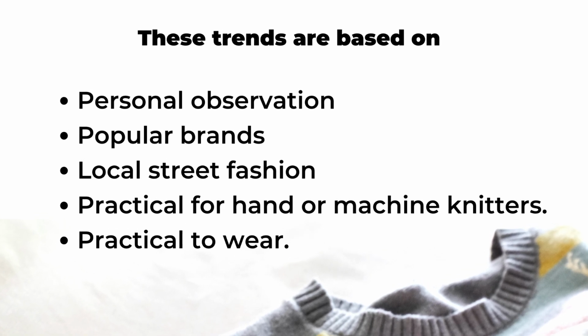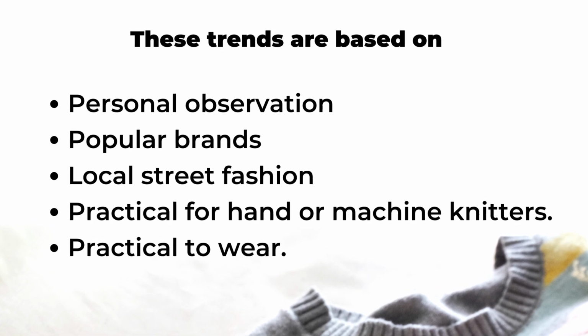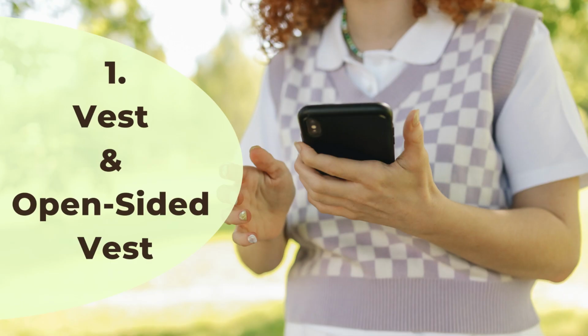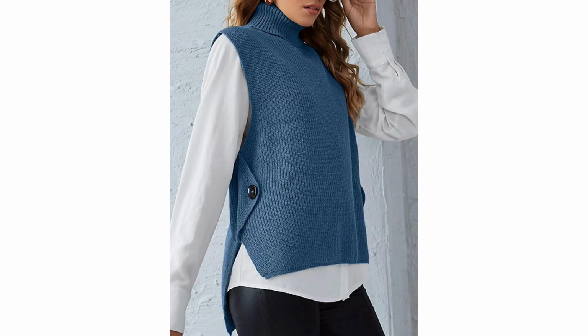So it's not high-end fashion that's only suitable for the runway, but something we can wear in our everyday lives. The number one trend is a vest and the open-sided vest. I saw a lot of that last winter and also this year. A lot of them look really simple, just like a front and back piece together. It even has open sides, or you can tie it up on the side or button up on both sides.